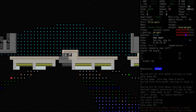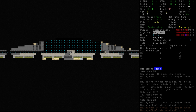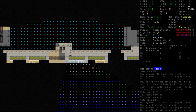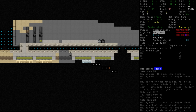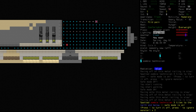And let's look up here. Okay. Do we have an angry feral man around here somewhere? I don't know. We've got a pigeon. Oh boy. Well, we have safe mode on. We're going to keep on making our way around the outskirts of the building.